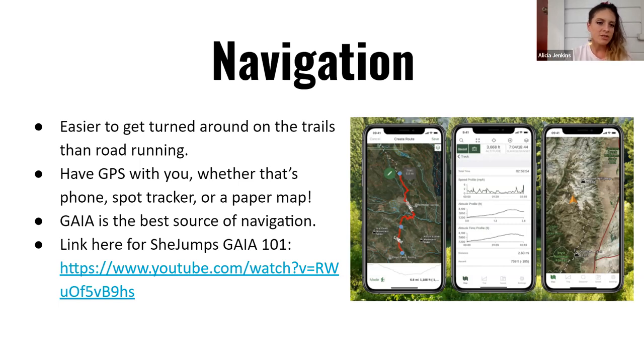And you can also use, I mean, there's things called spot trackers, and they use satellites and you don't need cell phone service to use those. That's a little bit better maybe if you're going out pretty far in the backcountry. And paper maps are always good. It's not like a cell phone battery can die. A spot tracker can die, but a paper map doesn't need to be recharged, and the screen's not going to crack if you let it drop on the ground. So it's always good to have a paper map in conjunction with your phone.